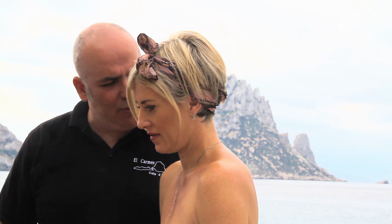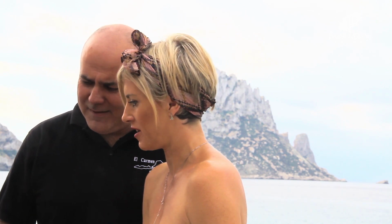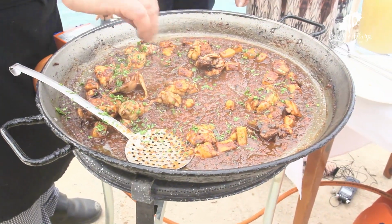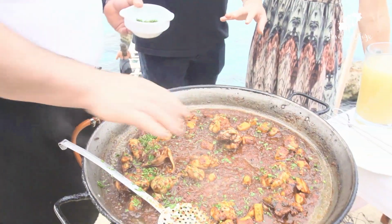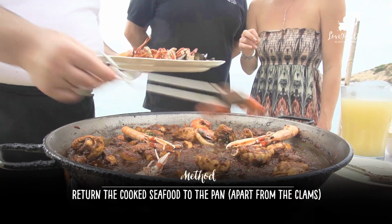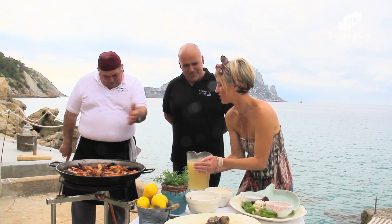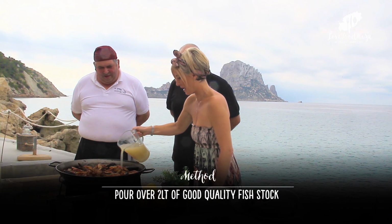The sofrito is very important in the paella. It has to be brown. But you've got a really nice, dark, rich colour now. Yes. Parsley. So back in. Okay. That looks beautiful. Ready for the stock? All the cup, no? Total. Total.